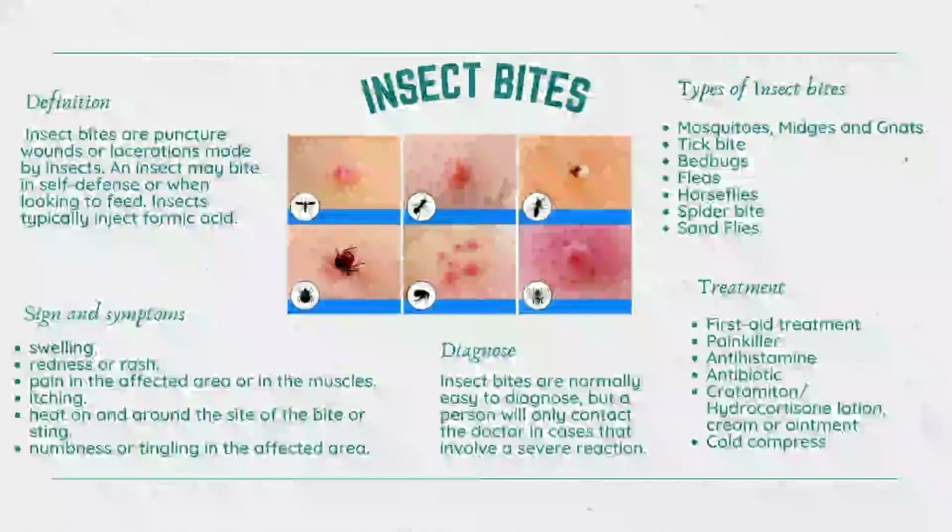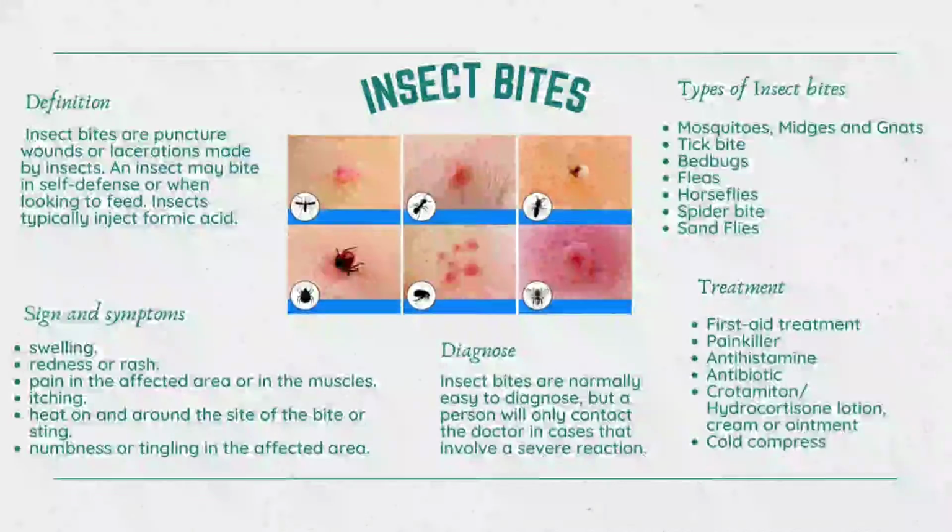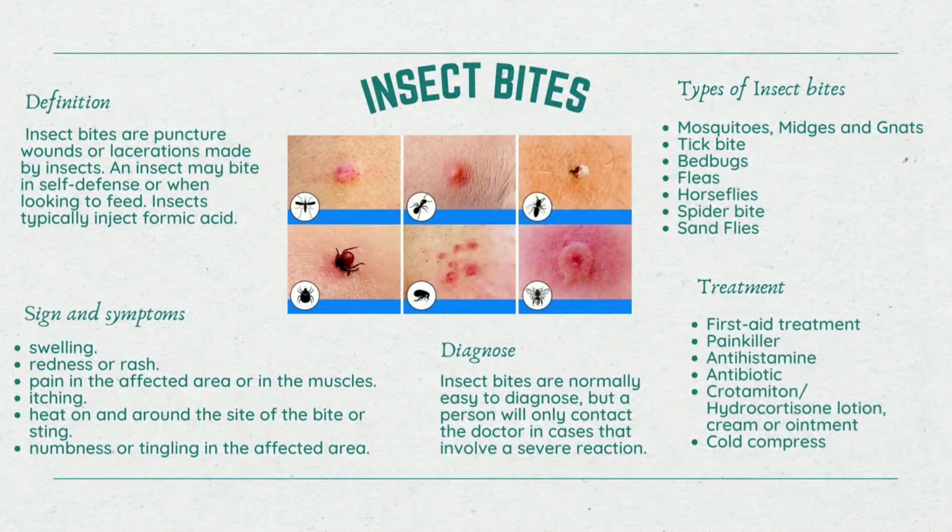So, we proceed to the next skin disease, which is insect bites. The definition: insect bites are puncture wounds or lacerations made by insects. An insect may bite in self-defense or when looking to feed. Insects typically inject formic acid. There are a lot of types of insect bites, such as mosquitoes, midges, and gnats, tick bite, bedbugs, fleas, horseflies, spider bite, and sandflies.